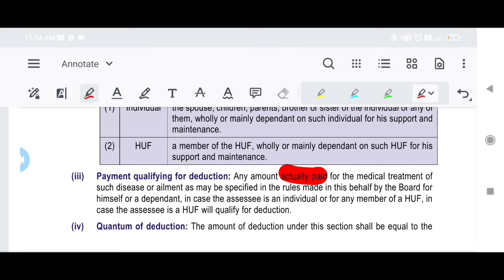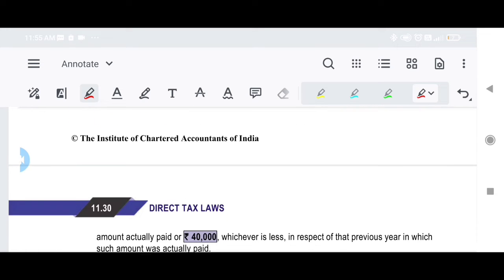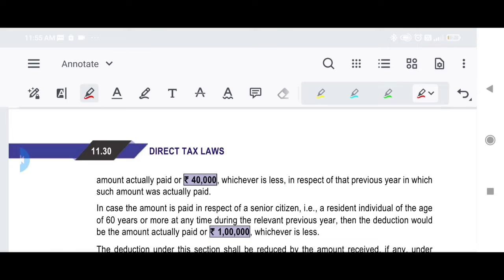So any amount which is actually paid for the medical treatment of conditions as may be specified in the rules by the board, or if the assessee is HUF, then for any member of the HUF, the amount which is actually paid qualifies for deduction. Now the quantum of deduction: the amount of deduction under this section shall be equal to the amount actually paid or 40,000, whichever is less, in respect of that previous year in which such amount was actually paid. When the amount is actually paid, you can claim the deduction of 40,000 or the amount which is actually paid, whichever is less, in that year.